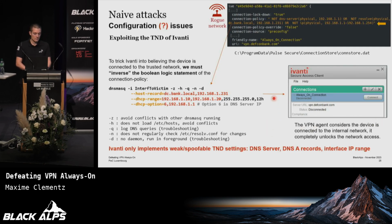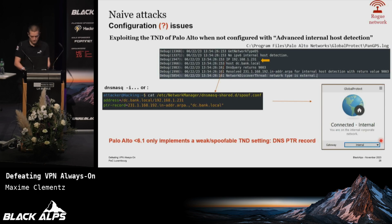Of course, the main issue is that with Eventy, you have no choice because the only criteria that you can have are DNS server, DNS A records, or interface IP range. So you are forced to use this kind of combination. Even in a complex Boolean statement, it will still be spoofable in any case.